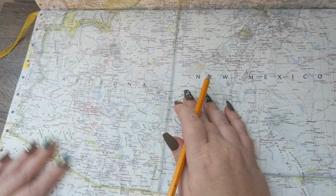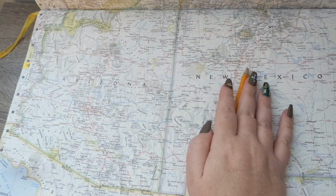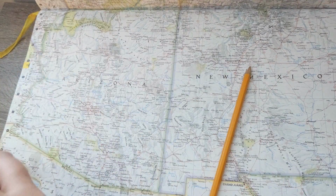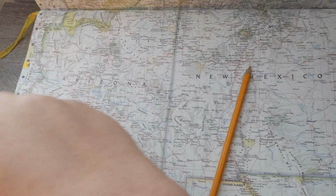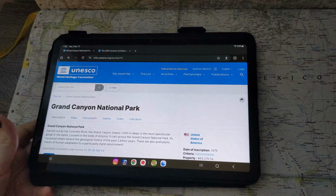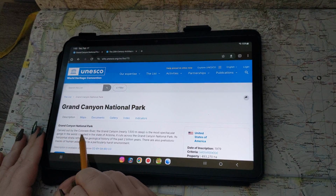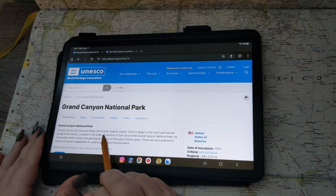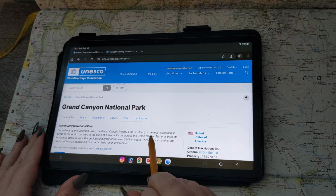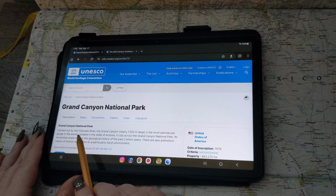Let's see. Why don't I grab my tablet so I can show you the UNESCO sites of Arizona, starting with, of course, the Grand Canyon. Grand Canyon National Park. It says, carved out by the Colorado River, the Grand Canyon, which is nearly 1,500 meters deep, is the most spectacular gorge in the world.